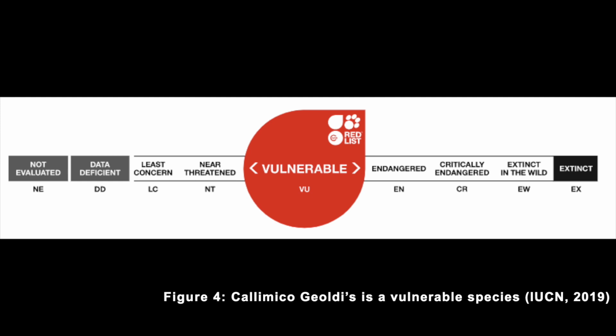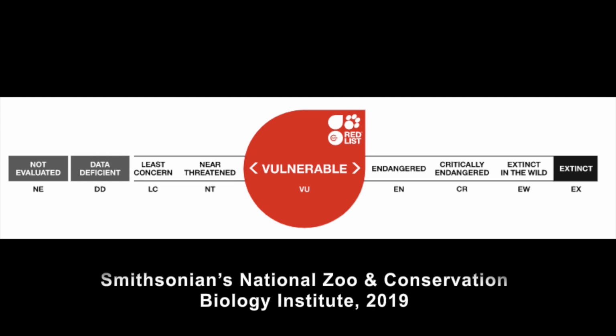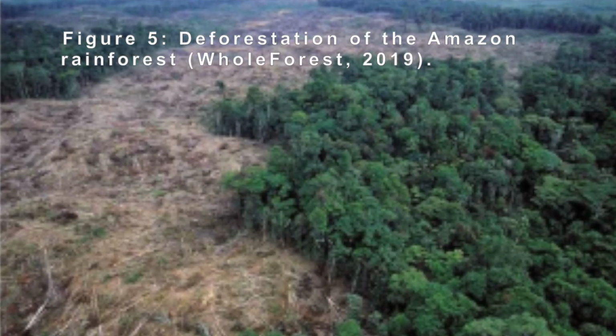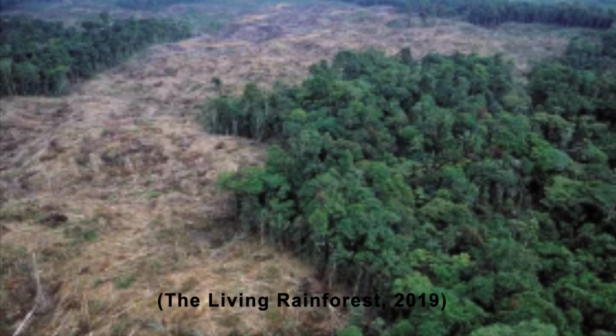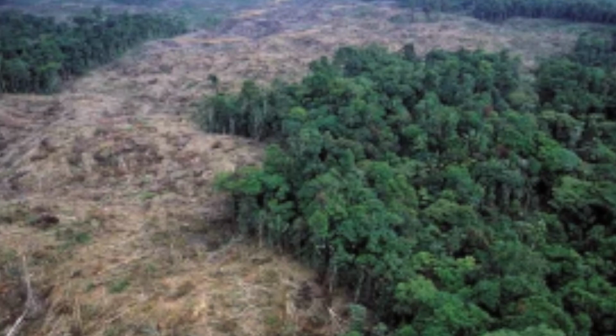Following the International Union for Conservation of Nature Red List of Threatened Species, the Goeldii's monkey is a vulnerable species with a decreasing population trend. The main reason for this decrease is the loss of habitat due to logging and agriculture, but they are also affected by hunting and trapping. Scientists expect the population of monkeys will drop more than 30% over the next 3 generations.